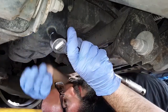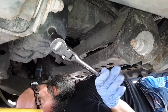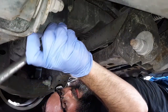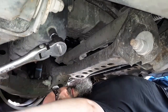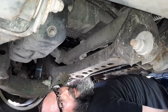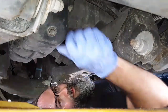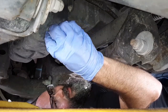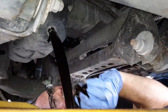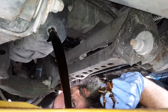Alright, so with our 14 millimeter, go ahead and break this loose. Try not to bust any knuckles here. Oh, there we go. Not too tight. Hopefully I don't splash you guys on the video with this. There it is. We'll let that drain really good and get to work on the filter.